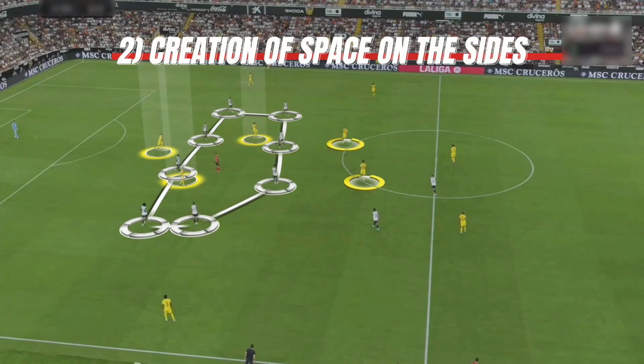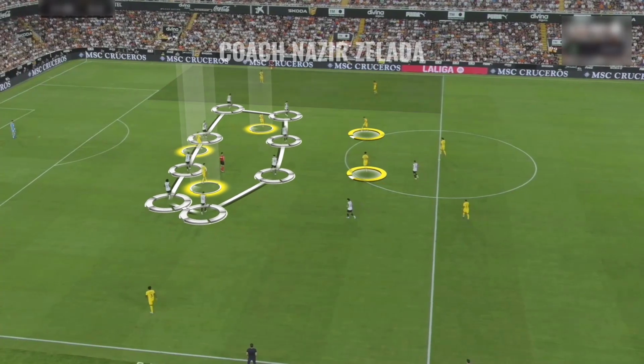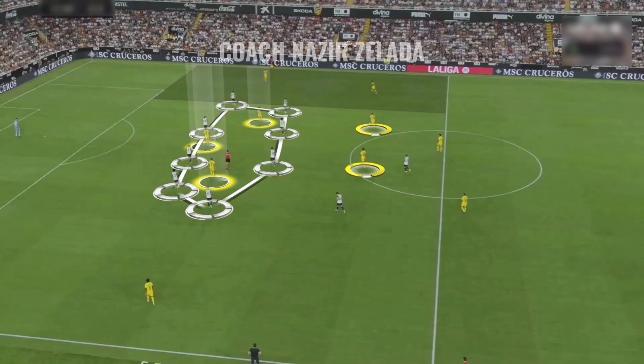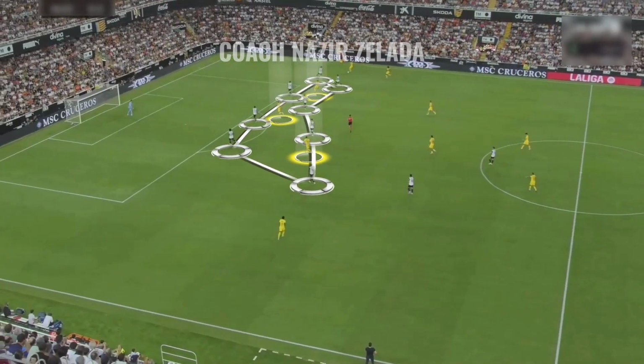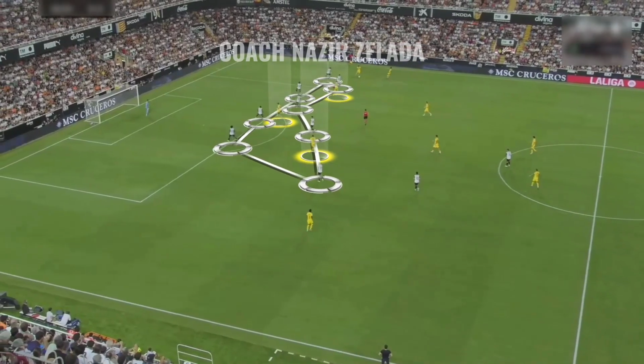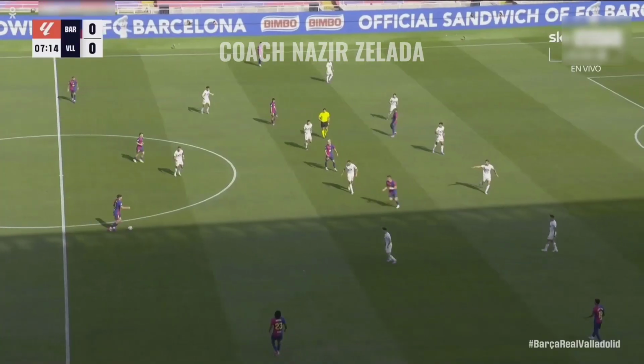When Hansi Flick's team has possession in the opponent's half, they position 2 players just in front of the defensive block and 3 players inside it. This forces the opposition's 8 defensive players to focus centrally, which opens up space on the flanks for the wingers and fullbacks. As the ball shifts to these wider areas, one of the players who was positioned inside the defensive block makes a move out to receive the ball in the red zone. From there, he's in a perfect position to either assist or take a shot.